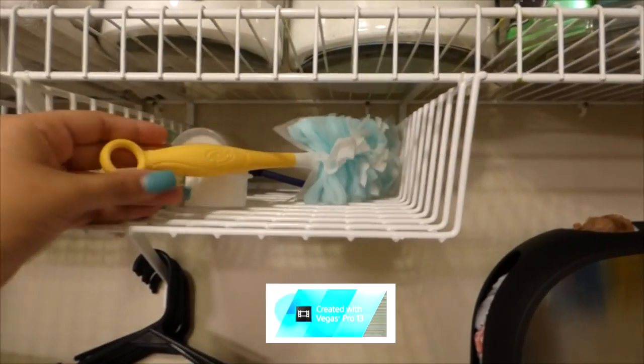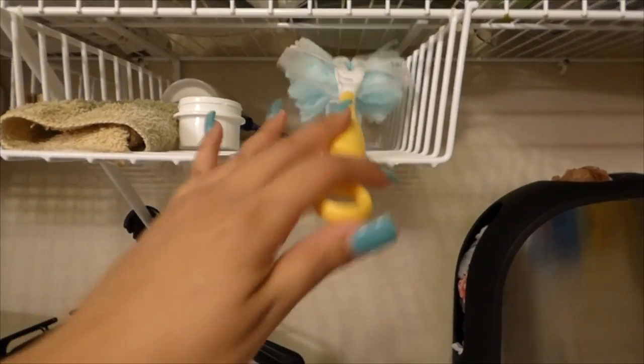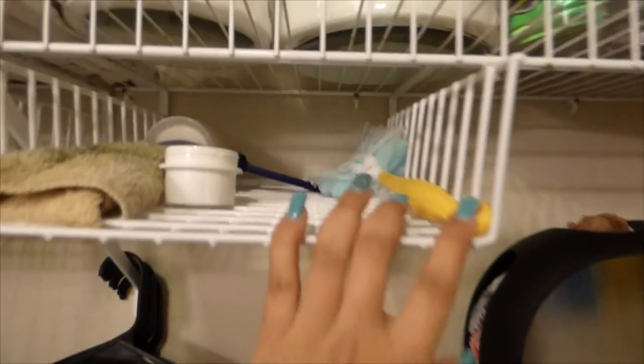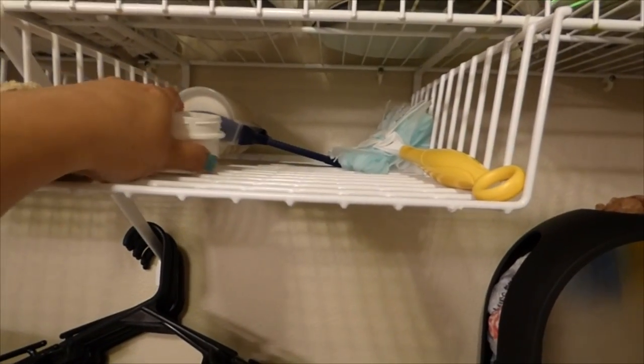I use it to keep my Swiffer duster. You guys, it gets so dusty. I just don't even know why. So if you have any tips on how to make it so your home gets less dusty, I dust often, but it still gets horrible. So I don't know. Let me know if you come up with anything.